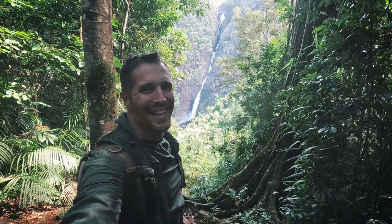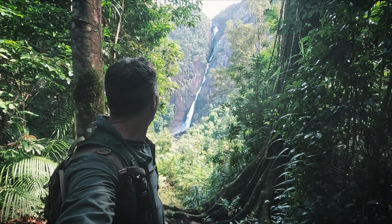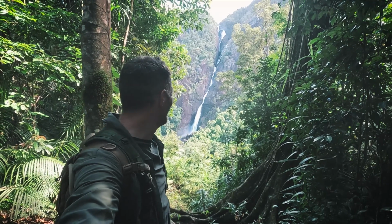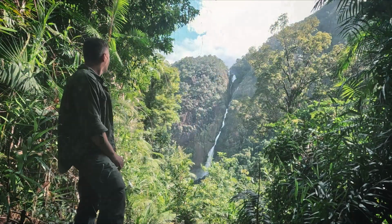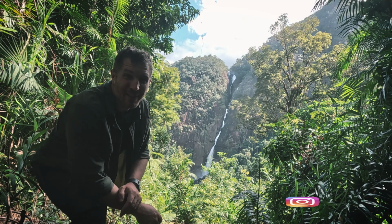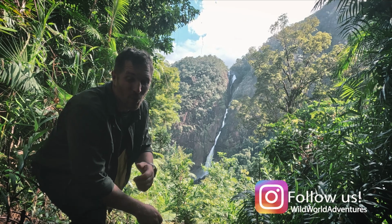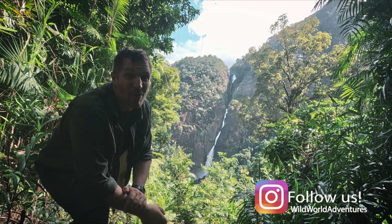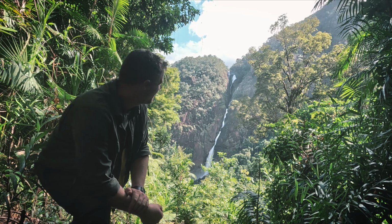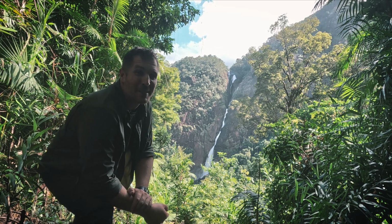Now that's amazing, eh? That is a beautiful waterfall. The second best thing about this hike, other than the waterfall, is there is no one else on the trail. I'm the only person. I see no footsteps at all. That makes it even more unique.